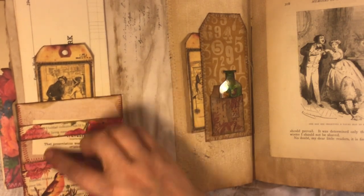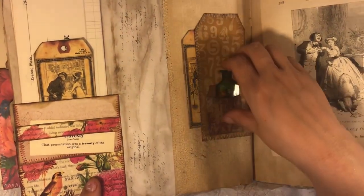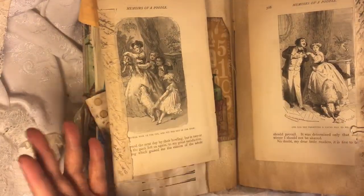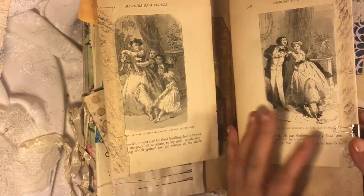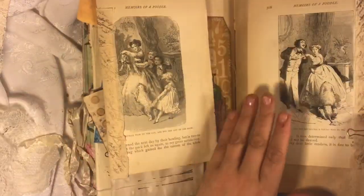Here's another little card. Here's a pocket. And here's some more receipts and tags and glass bottle pockets and just on and on with the Franken pages. Well, this actually is the middle, so both of these fold out. But I have this one clipped because there's stuff on the other side. But these actually both fold out. And then this one comes.